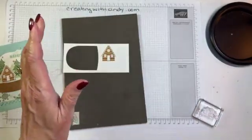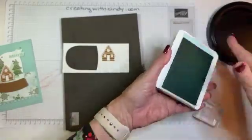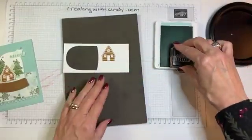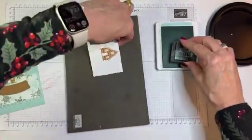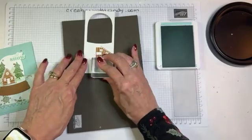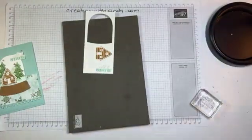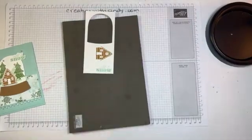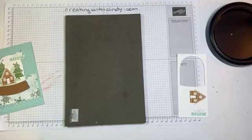Also, on this piece of scratch paper, I'm going to stamp the Let It Snow. We're just going to cut it out by hand. So let's stamp it down here. All right. And then I'm going to set that aside for a minute. We'll die cut our house in just a minute.